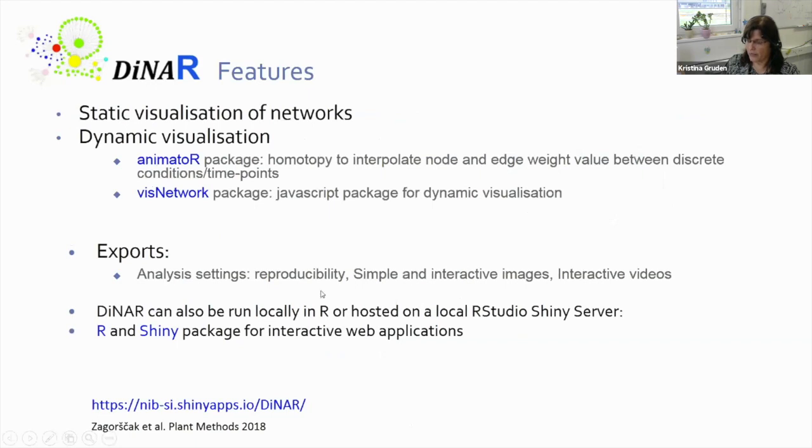So you have static visualization of your networks with the experimental data plotted. You have the dynamic visualizations. I will show you some examples. What is also important is the exports. So of course you can export your results, but also the analysis settings are exported, which allows for the reproducibility of the results, and it's in accordance with FAIR tools standards. It can be run locally or interactively within the Shiny app.